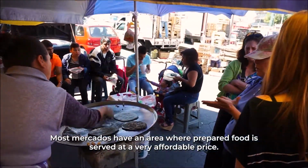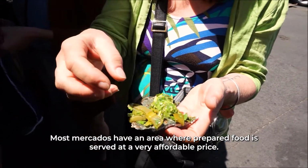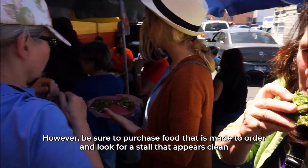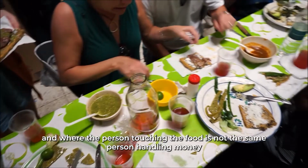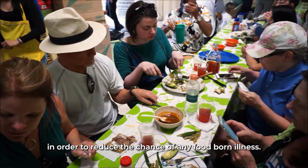Most mercados have an area where prepared food is served at a very affordable price. This can be a great way to enjoy a delicious meal on a budget and have a more authentic experience. However, be sure to purchase food that is made to order and look for the stall that appears clean and where the person touching the food is not the same person handling money, in order to reduce the chance of any foodborne illness.